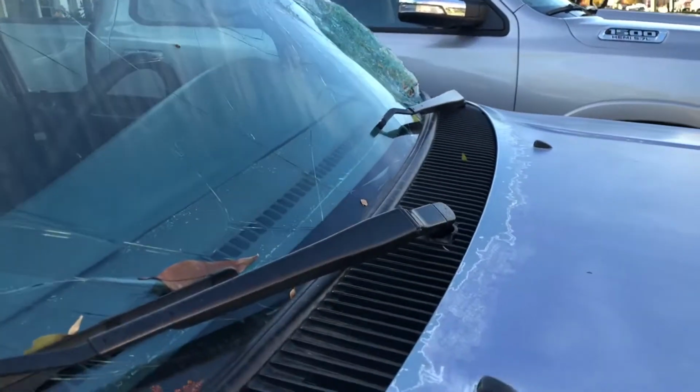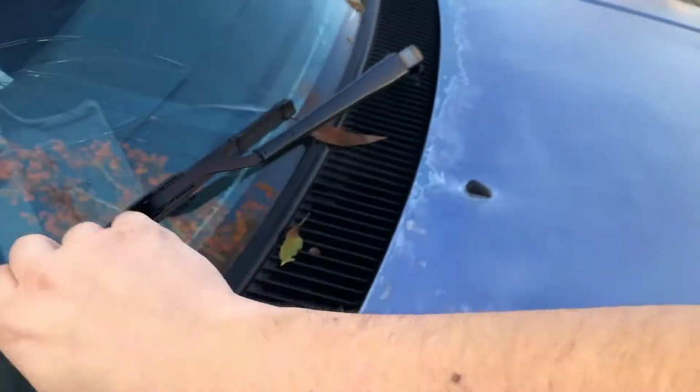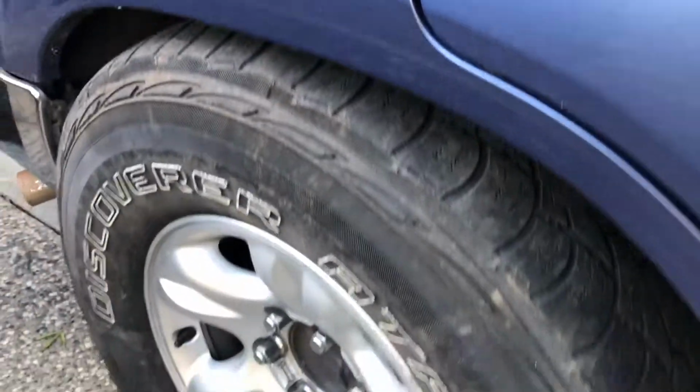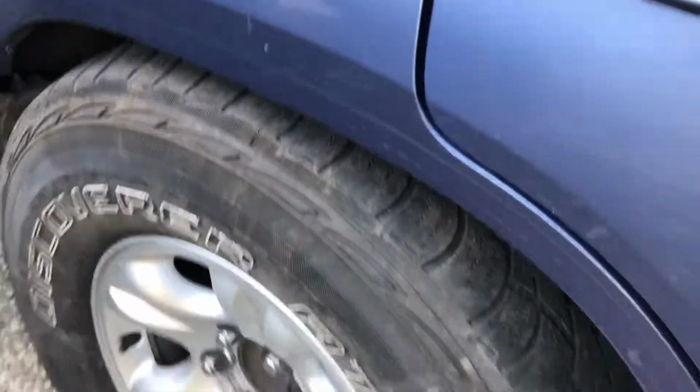I lost a wiper. I don't even know how that's possible, but both of them were like that because the inertia pulled them forward, but that one's missing. I don't know how that happened. This scratching is from this happening. And then the really exciting thing, I don't even know how this happened, but the spring is on top of the differential. So it's literally collapsed.